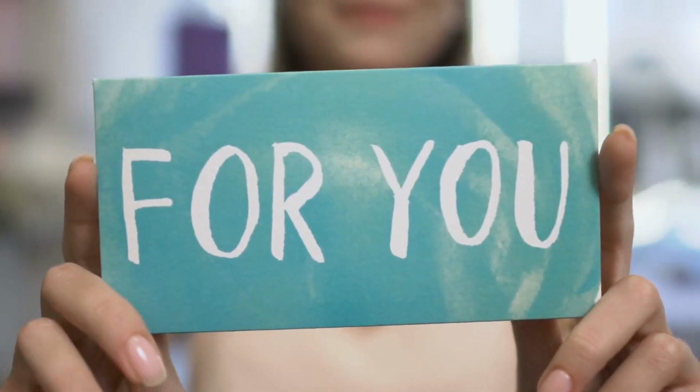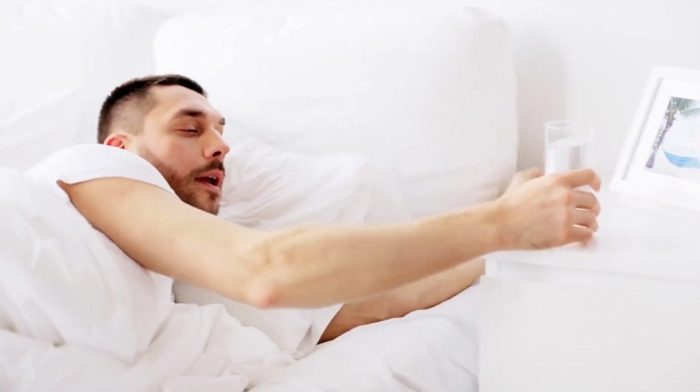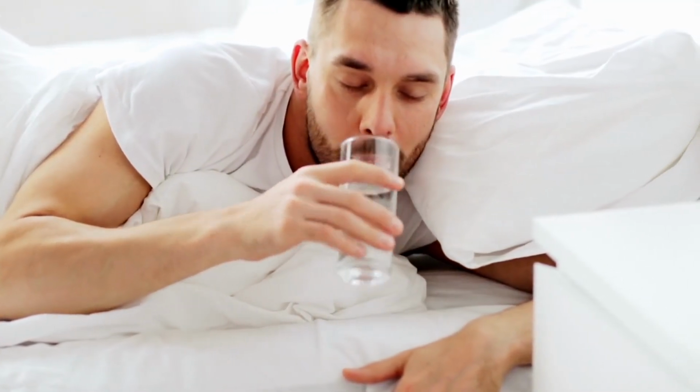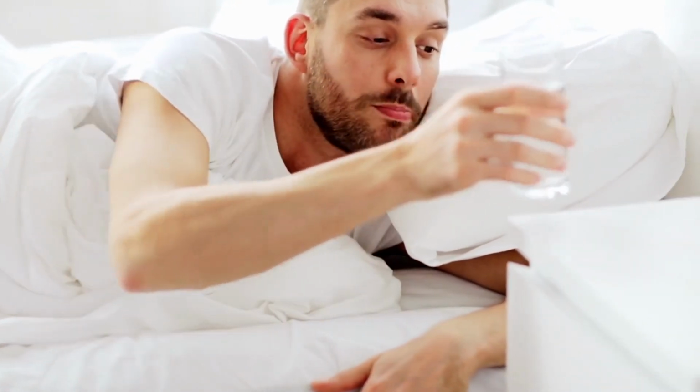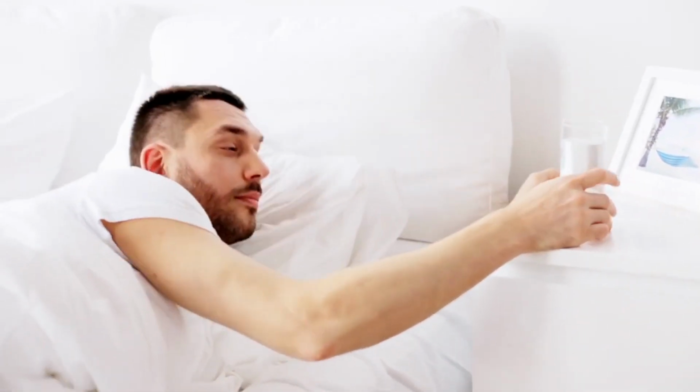Why drink before bed? First, let's talk about why drinking something before bed can be beneficial. During sleep, your body goes into repair mode, burning calories and processing nutrients. Choosing the right drink can enhance this process and help target stubborn belly fat.